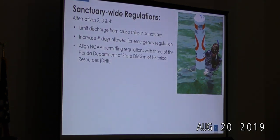The third is to align all permitting regulations with those of the Florida Department of State Division of Historical Resources. Again, for benefits, we would expect to see expanded protection of historical resources that will result in benefits that people receive. I've talked about some of them in terms of the educational experience that people might receive in protecting these non-renewable resources. The cost would be expected to decline over time with a more direct and streamlined permitting process.